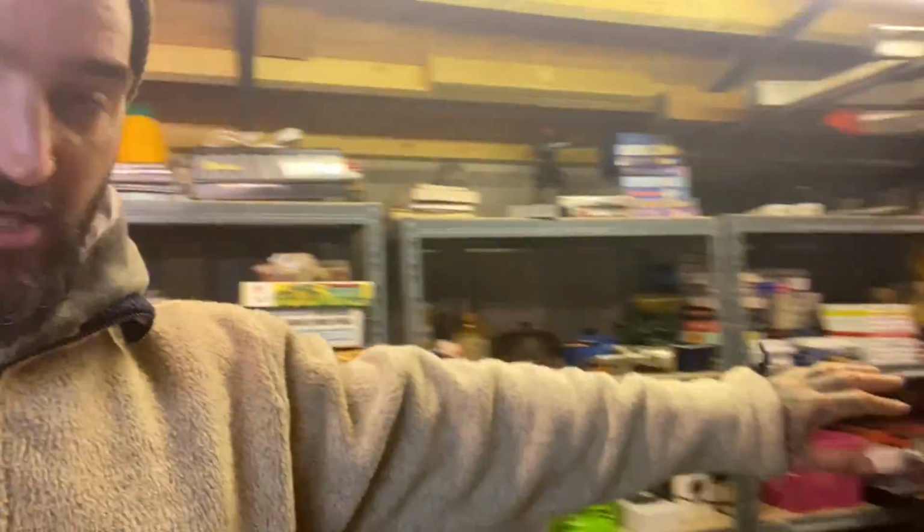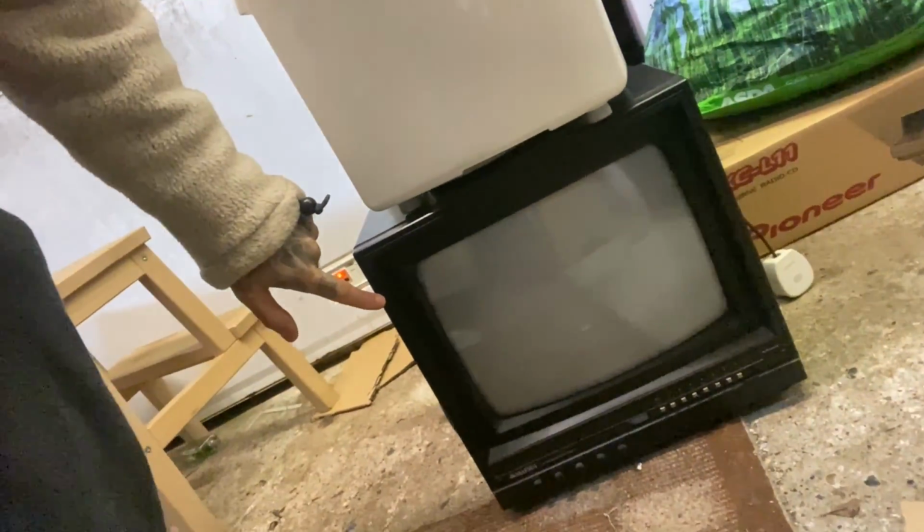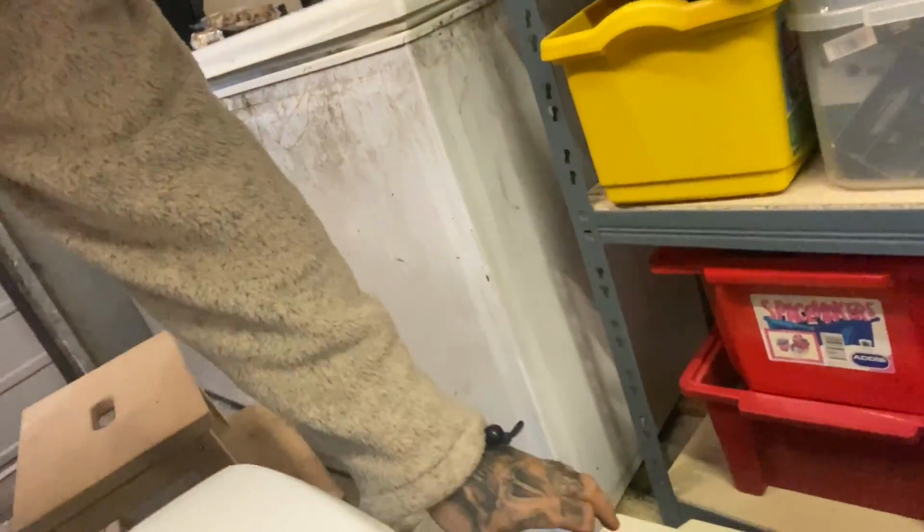While I was clearing out the space, I did find some big stuff. I mean, it's those speakers down there that you might have seen. I found a bread maker, a vintage Matsui TV with remote control, and a Sanyo vintage TV. Now, obviously, I didn't just find them. I bought them and put them there, but I completely forgot that I had them.